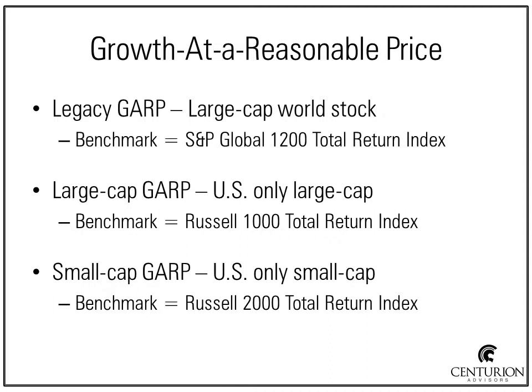The second portfolio is the large-cap GARP portfolio. This portfolio is the same as the Legacy portfolio, except all stocks in the portfolio represent U.S.-based companies. Lastly, we have the small-cap GARP portfolio, where the GARP methodology is used to select smaller U.S.-based company stocks where market capitalizations are $4 billion or less.